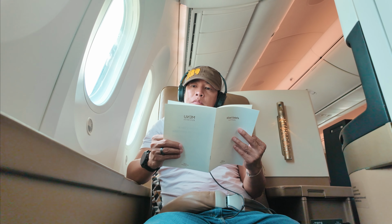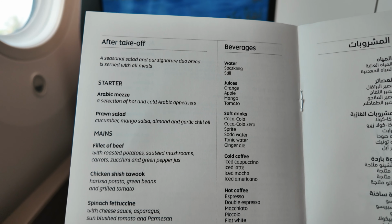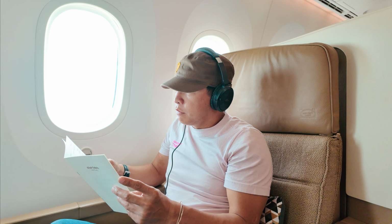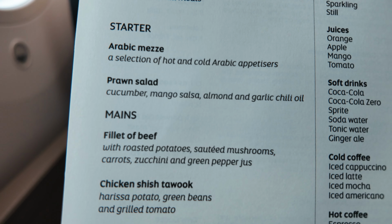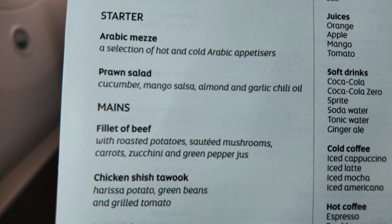Since this is a short flight, there is only one meal service. There were 2 options for appetizer, 3 for the main course, and 3 for dessert. I went with the Arabic meze for the appetizer, the fillet of beef for the main course, and a mousse cake for dessert. As I was still deciding my food selection, we left the Maldives.